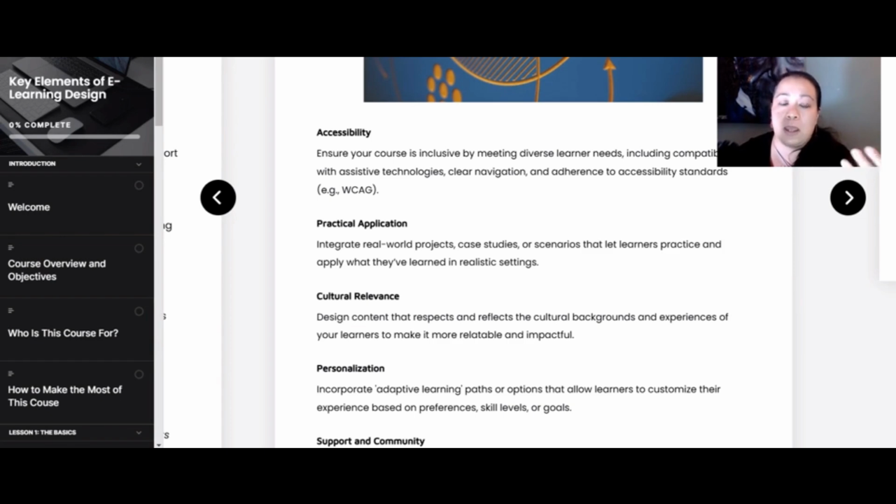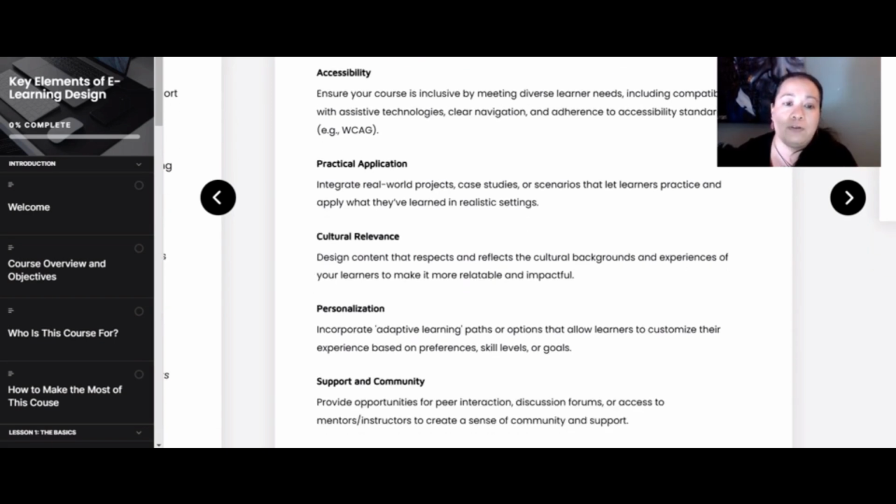We don't want people to not have a rich experience with their learning. Okay. So practical application is another thing you can think about. Integrate real world projects, case studies, or scenarios that learners practice and apply what they've learned in realistic settings.